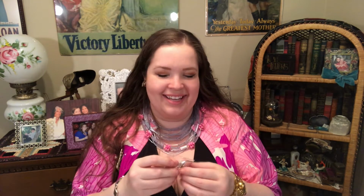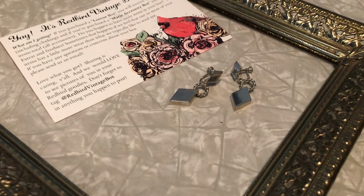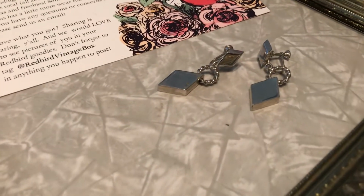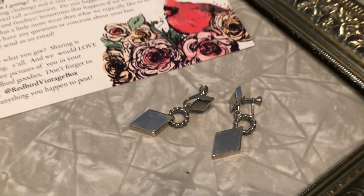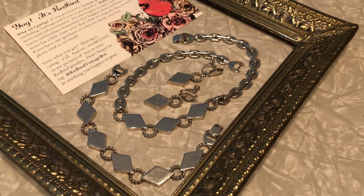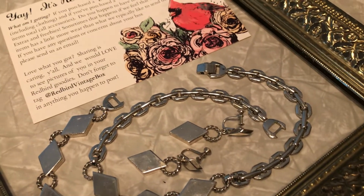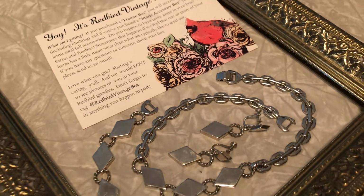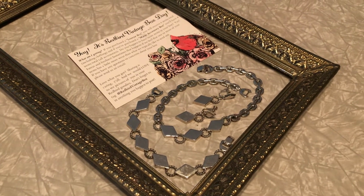And the last piece is the matching earrings. Awesome. I am very excited for this whole silver set. I think it's really great. It's really rock and roll. It's also very heavy feeling, so you can tell it's really high quality. I love that I got 2 sets in this. That is so exciting. I love getting sets and wearing things together, so total score.